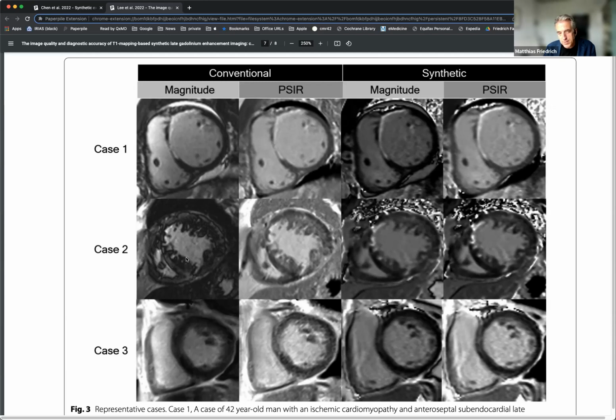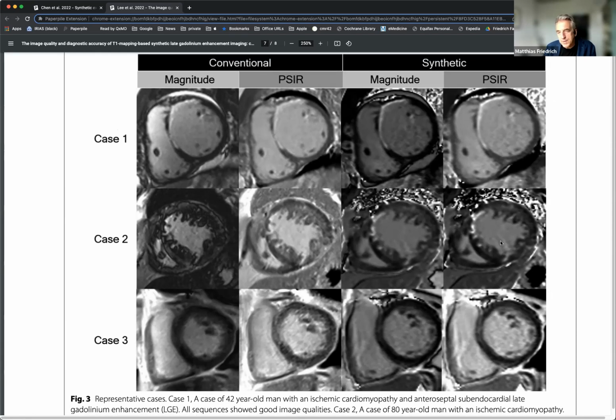Of course, if you use the wrong inversion time, as shown here, if you use a PSIR, that is forgiving in terms of that error. But all in all, at least visually, although they seem to be a little bit smoother, which is what you often see in these kinds of synthetic images. And we all have to be aware that if you use synthetic images, there's always a certain risk that things are reconstructed that are not necessarily 100% reality.